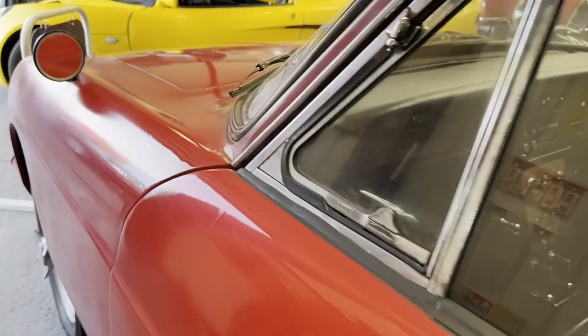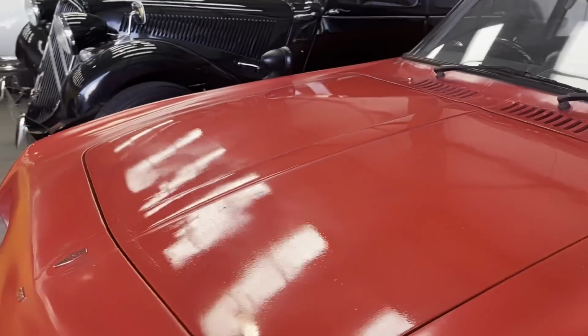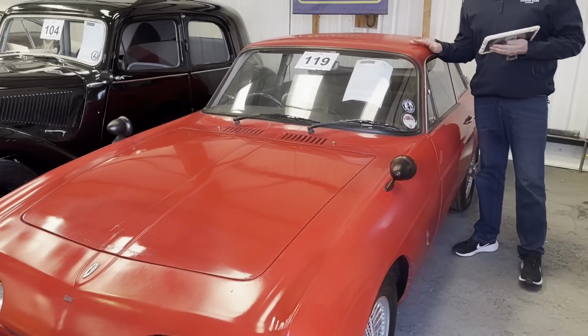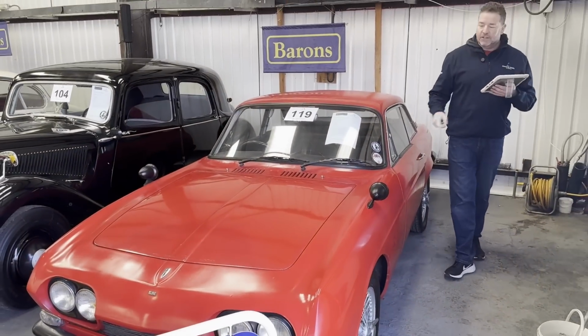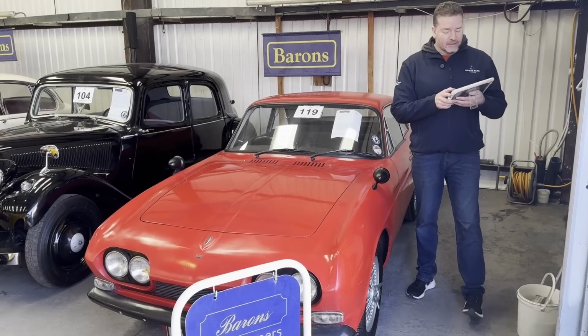Buy it thinking you're buying a car with a very cool history, with a lot of potential that will need, if you want a perfect car, a full paint. But that's down to you. I would say just leave it and enjoy it. Have some fun and do skids with your SE5 back axle.